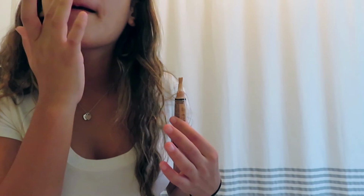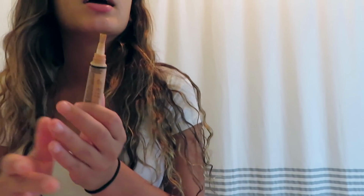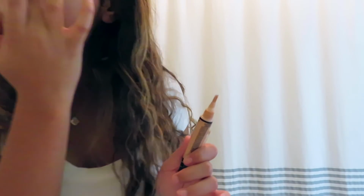And then if you have any redness around your nose, and it's not full coverage or anything, so it still doesn't make your skin look perfect, I would say, but I'm going to put a little bit under my eyes, not to brighten, just to kind of get rid of any darkness really quickly. And it's so effortless. And just put some on my other eye.